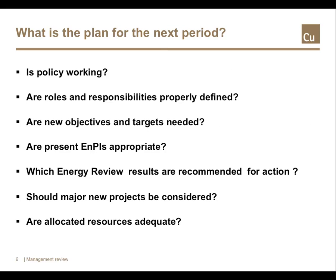And here are the elements required to decide the plan for the next period. Is the policy working? Are roles and responsibilities properly defined? Are new objectives and targets needed? Are present energy performance indicators appropriate? Which energy review results are recommended for action? Should major new projects be considered, and are allocated resources adequate?